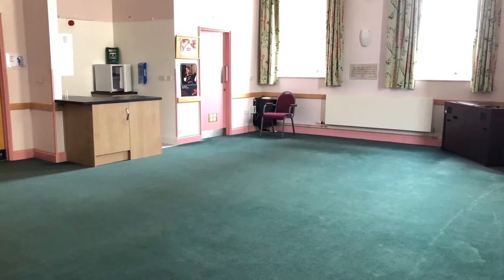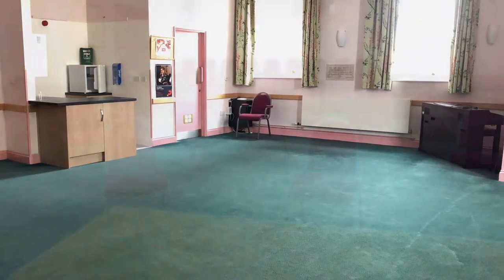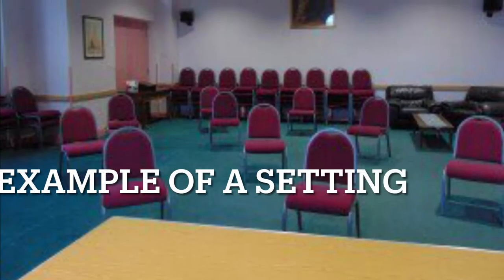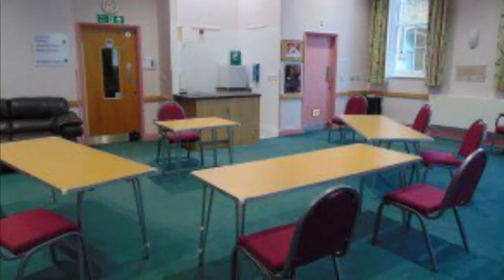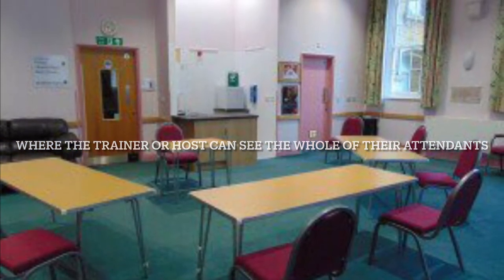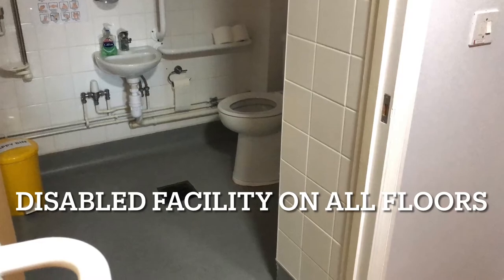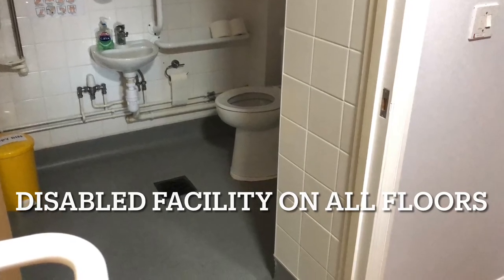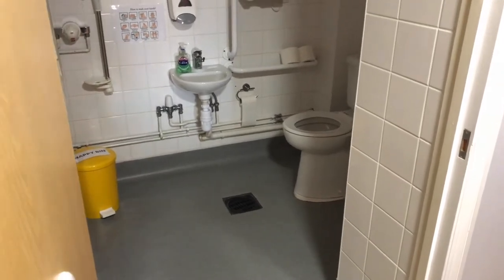The building has a separate entrance that goes out into the main town centre, but as you can see, it can be laid out as you wish, allowing any chairman of a meeting or trainer to clearly see the attendees. And then we have our disability toilets on the ground floor. Again, lifts to all floors allow that to be accessed.